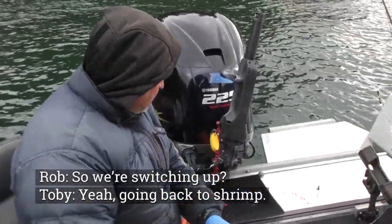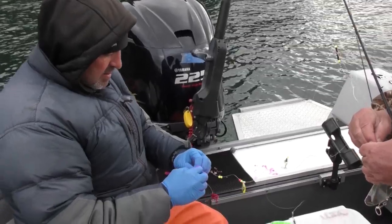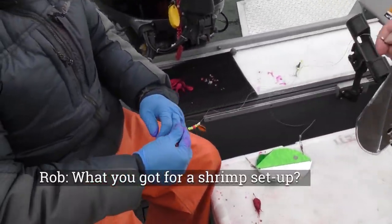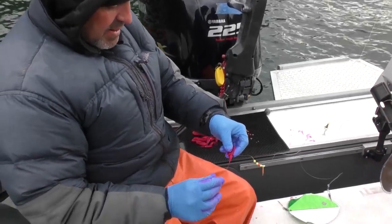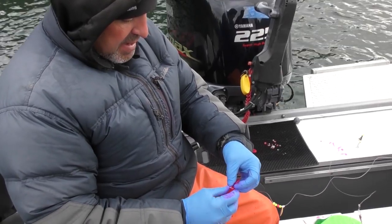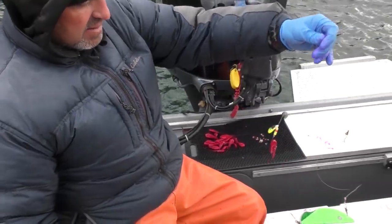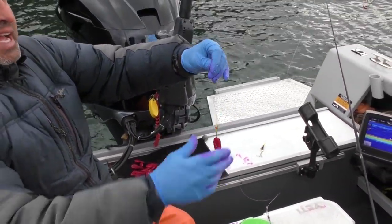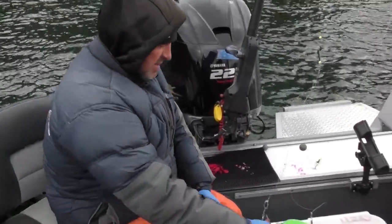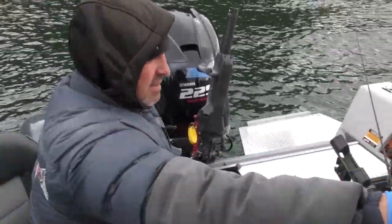So we're switching up? Yeah, going back to shrimp. Plugs were a no-go. Just a shrimp double hook setup. I use this rubber band to keep the head from flaring out. Got a spinner blade and a flasher. It's called a Leo flasher. And then a weight. Okay, 8 ounce lead. Got it? Yep.